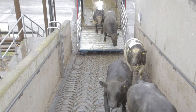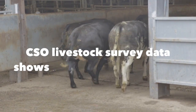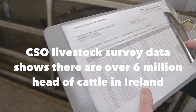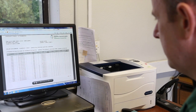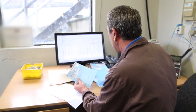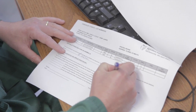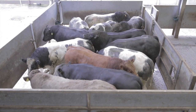I'm a technical agricultural officer with the Department of Agriculture. Part of our role is to carry out identity checks in the lairage when the cattle are presented for slaughter. When the animals are presented in the lairage, the factory operative inputs the animal identification on the factory system, and that's then transferred to the department system, the AM system, and we can check then if there's any irregularities with any of the animals being presented for slaughter.